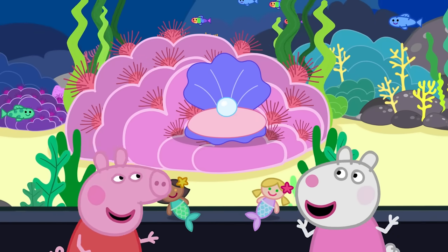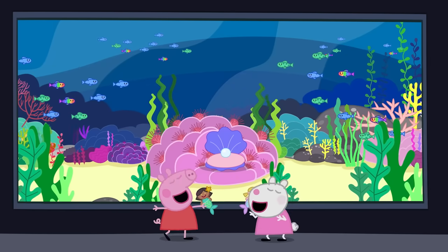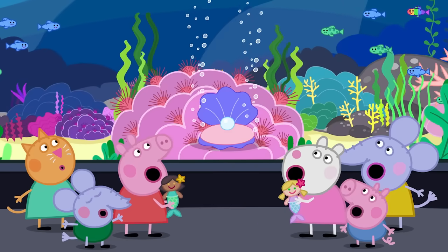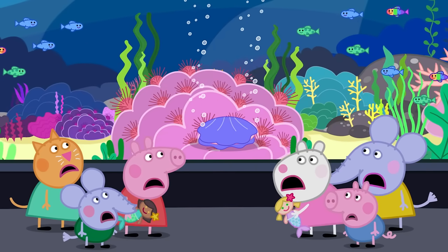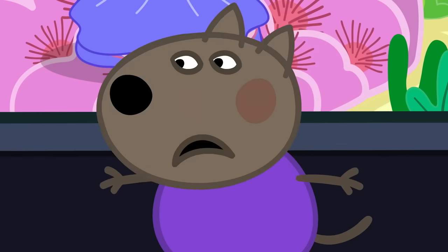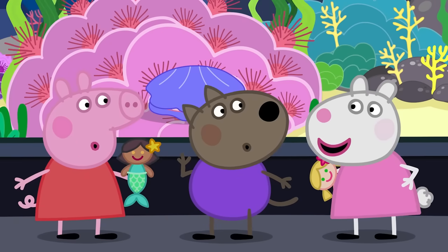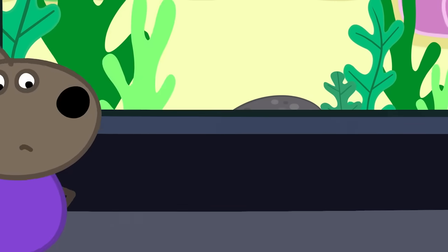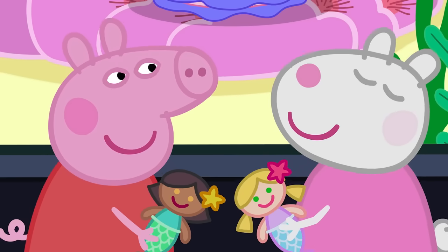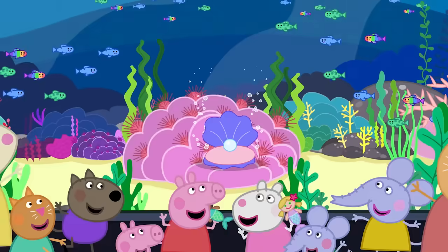It's the pearl! It's so pretty! The oyster has finally opened. The pearl inside is very lovely indeed. But I want to see the pearl. Can we make it open, please? No, Danny. We have to be patient. Everyone knows that being patient can be tricky, but Peppa and Susie know that the very lovely pearl will be worth the wait.